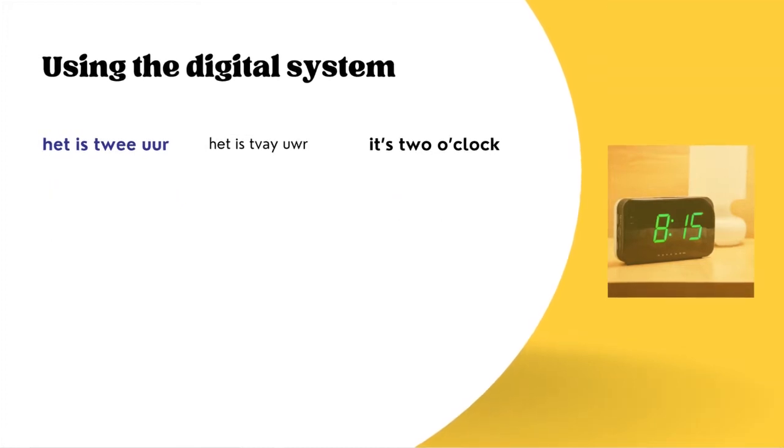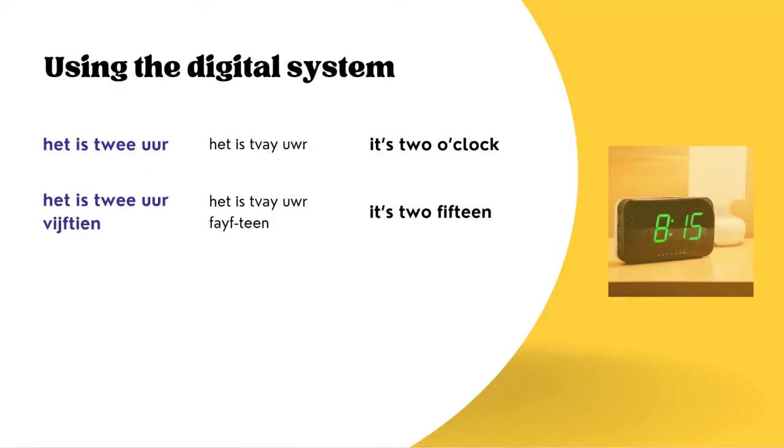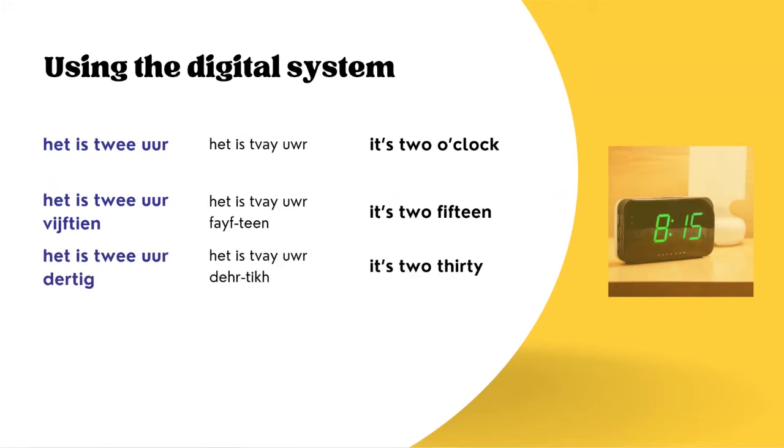Okay, let's practice the pronunciation together. The first one, het is 2 uur. Repeat after me. Het is 2 uur. Okay, good. Then the next one, het is 2 uur 15. Yes, repeat after me. Het is 2 uur 15. Good.